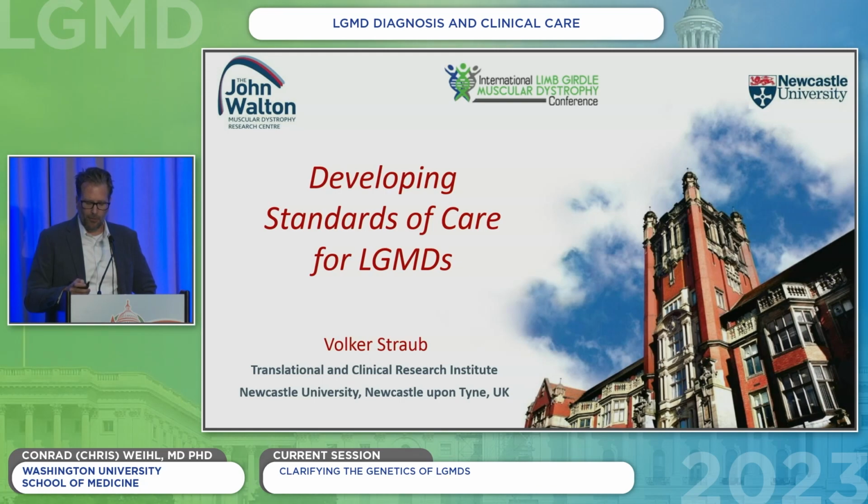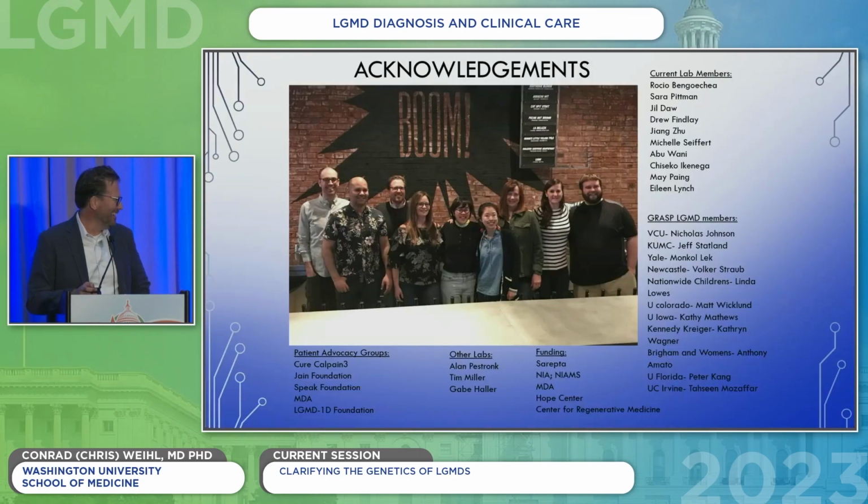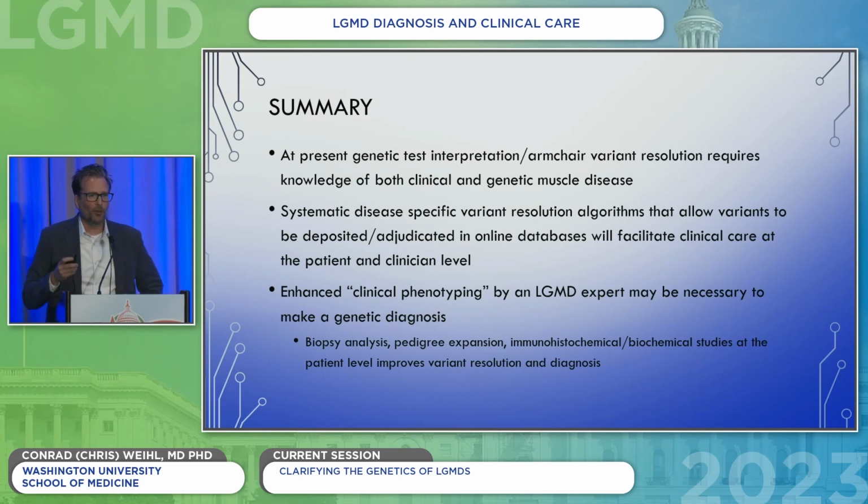So we've been working on doing systematic variant resolution, where we've actually been able to do this in vitro and make every single point mutation in a protein, create the recipe for that protein, and see if it's actually made and see if it's actually functional. That's the future goal in some ways. And then we've been able to take that and screen different drugs onto that as well.